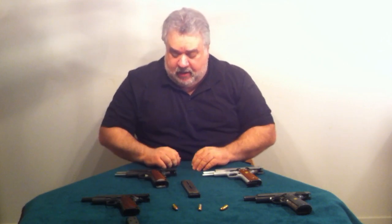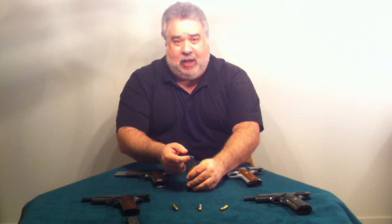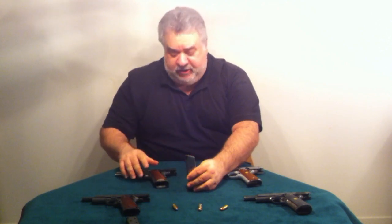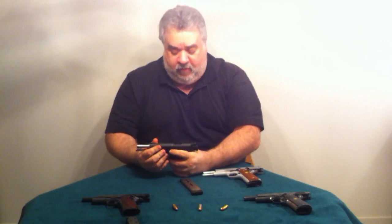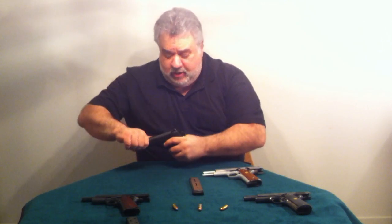Again, semi-automatic. Every time you depress the trigger, the gun will fire. It will cycle, extract, and reload the next round. It pulls the next round off the magazine. The magazine follower pushes that round up under spring tension. As the slide is cycling forward, the slide pulls that round off the magazine, cycling into the feed ramp and up and into the chamber, and the gun is ready to discharge.